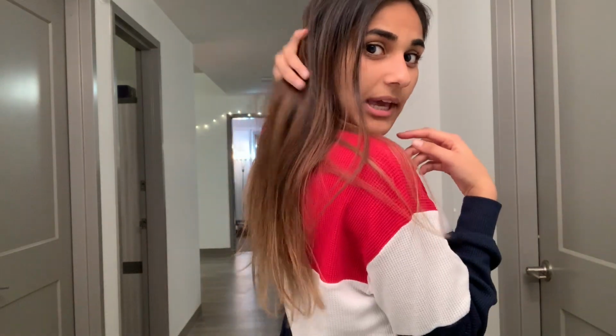Hey guys, what's up? So today you guys are gonna be watching me attempt to dye my hair back to normal, which is this dark brown color. Over the summer, I got a balayage slash an ombre slash I really don't know what happened, but basically it goes from dark brown to my natural color to a medium brown to a lighter color.